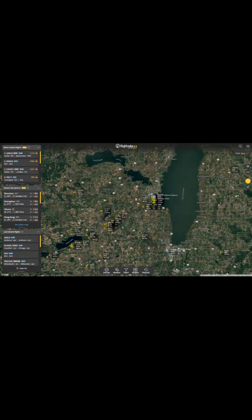Now my slow flight, I think the lead is a Luscombe. What type is the tail? Luscombe is the front, and we've got an RV4 is the tail. Thank you.